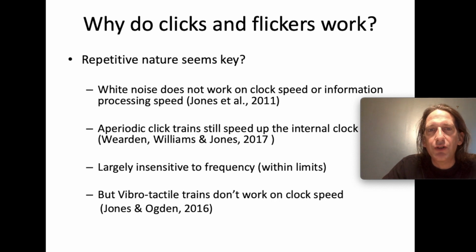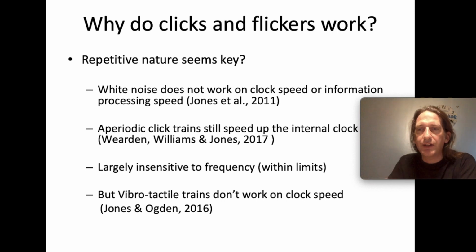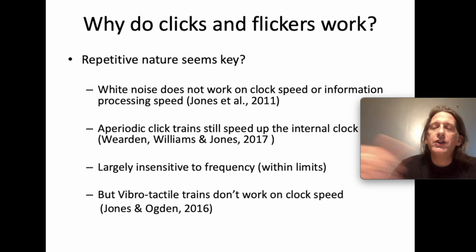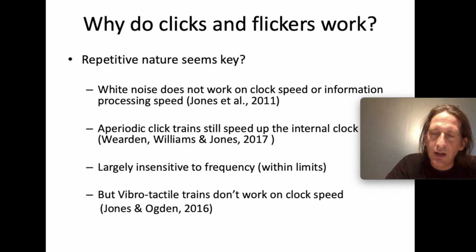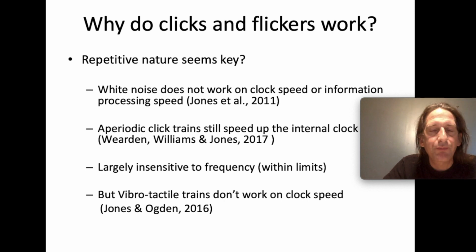The repetitive nature of them seems to be key. So like I said before, white noise doesn't work on clock speed or information processing speed, or simply having a tone doesn't do anything. So it seems to be the repetitive nature. But in recent work, we've shown that the repetitive nature doesn't have to be strictly periodic. You can actually mess around with the speed of the clicks or the gaps between the clicks, and you still get the effect. Although how far you can go in breaking down that periodicity is still an unanswered question. Maybe at some point there's such a lack of coherence that you don't get the effect.